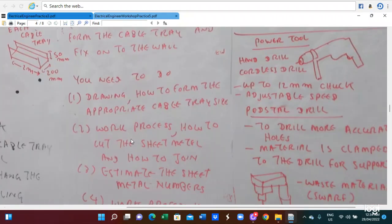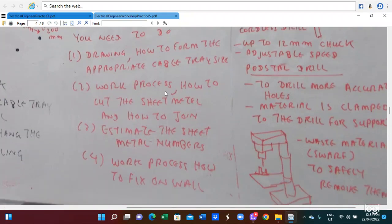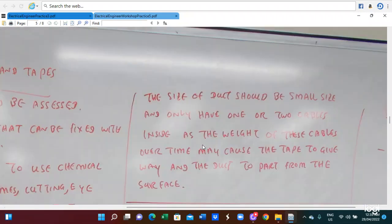What you have to do is start by providing a drawing of how to form the appropriate cable tray system. We have to watch the process of how to cut the sheet metal and how to draw. We also have to estimate the sheet metal materials and the number, and then follow the process of how to fix it on the wall. This is the typical process.